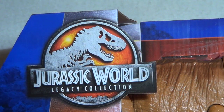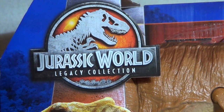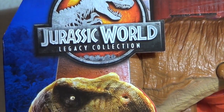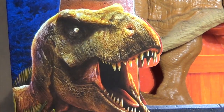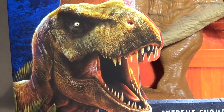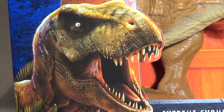So if we take a look at the packaging art here, you can see the Jurassic World Legacy Collection logo. I love the amber color, kind of reminds me of the amber that they find the dinosaur DNA in. Love that subtle reference that Mattel slipped in there. You can see Rexy herself roaring from a bunch of ferns. They use the Jurassic World iteration of the Tyrannosaurus Rex.